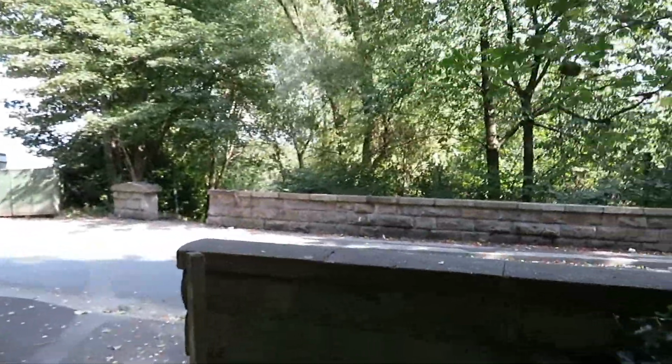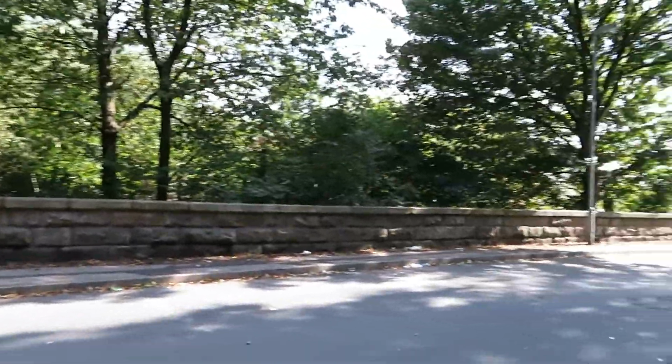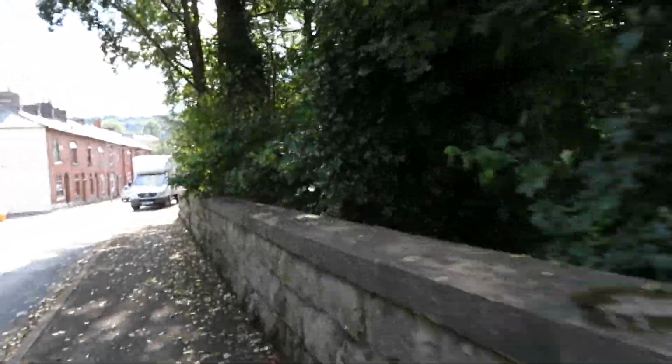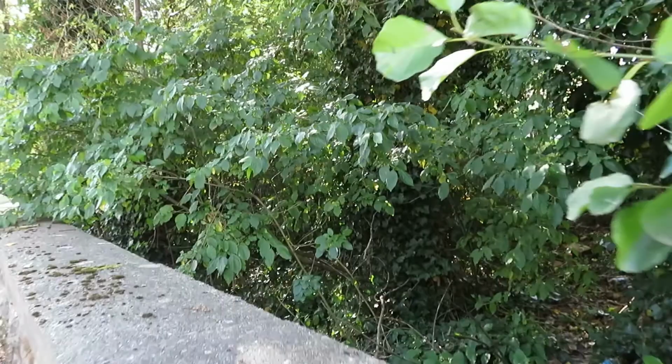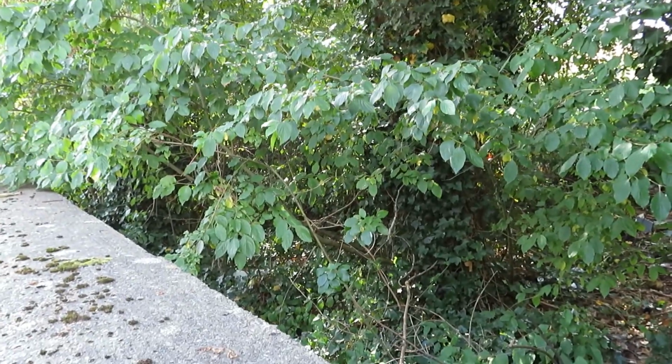Oh, it's pretty well intact, look. Looks pretty good, doesn't it? So the line would have been coming under here, and that's where we just walked from. Would have been a lot deeper than that, of course.